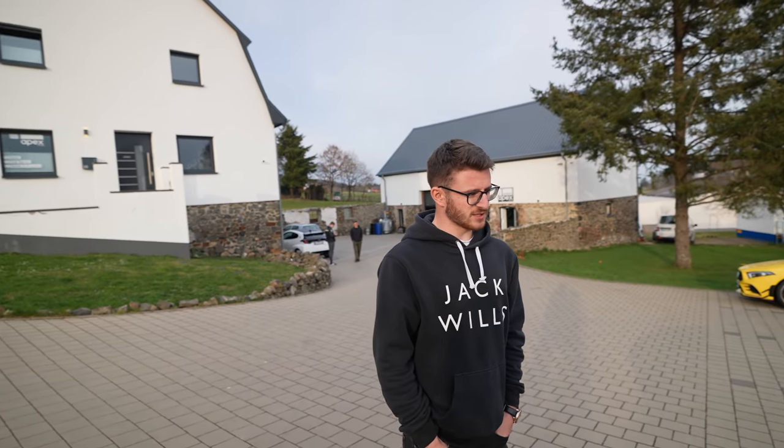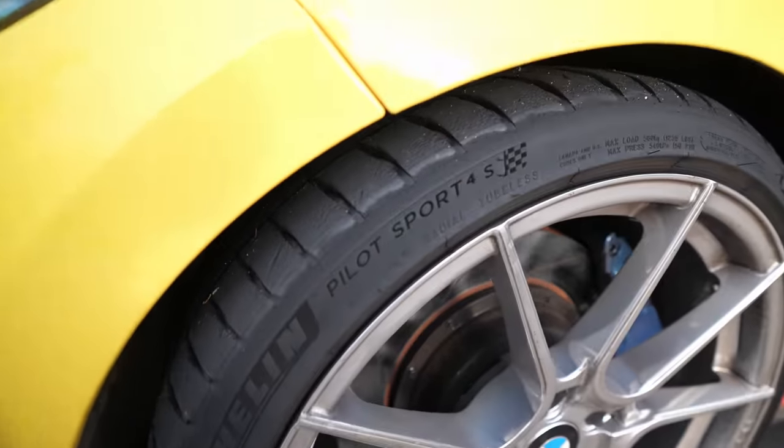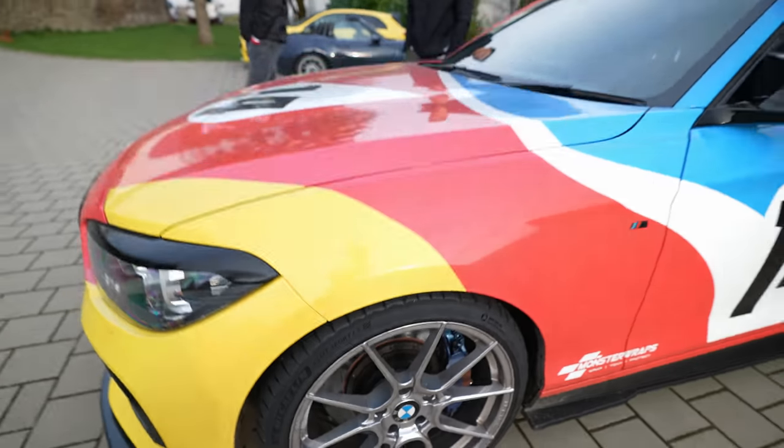I can't remember off the top of my head what fluid it is, but I'm not sure if I mentioned the tires. Most obvious, Michelin Pilot Sport 4S. And you will see later in the video that it definitely needs some semi-slicks. Yeah, but that's for next time.